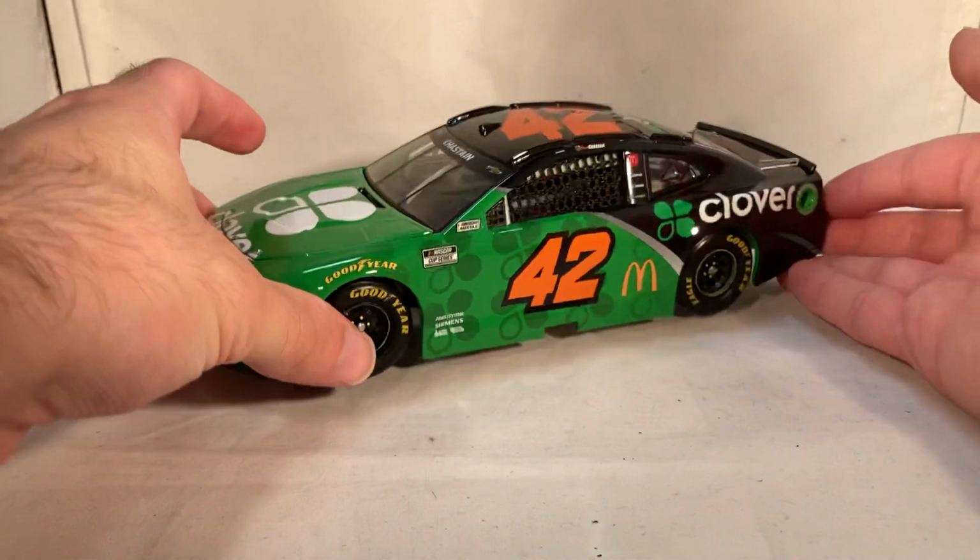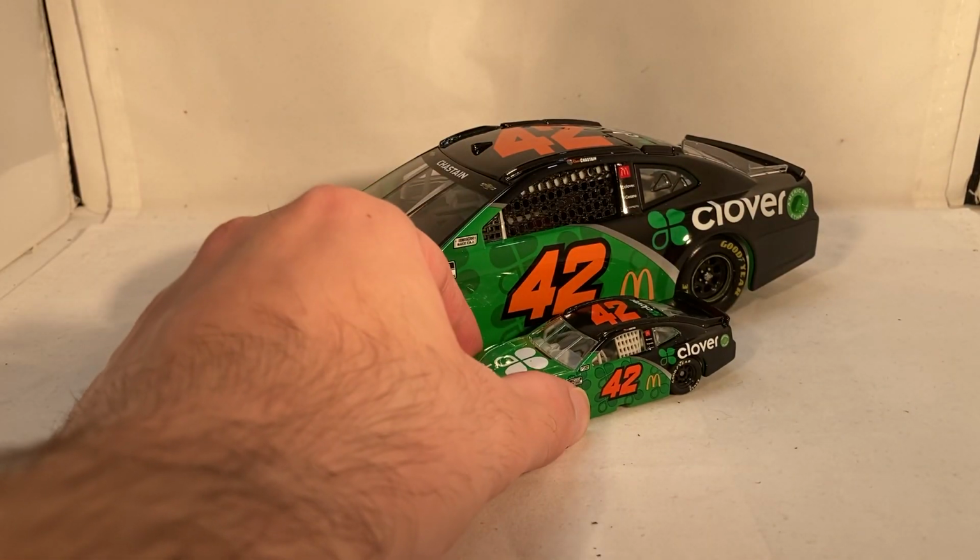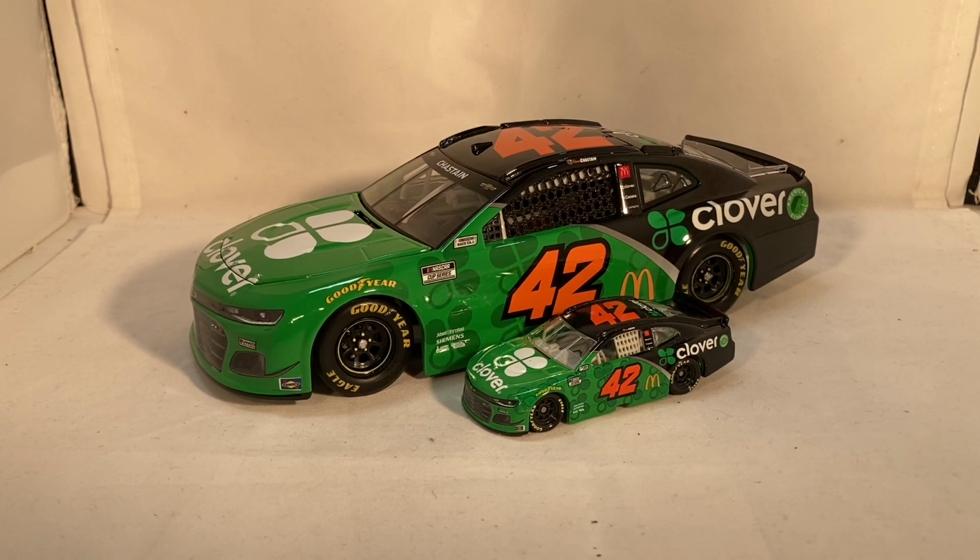Chastain has raced this multiple times this season. Here's next to the authentic. This is basically his primary paint scheme for the season. I think he's had this more than any other car this year. This is one of, as of right now, 4 Chastain 42 diecasts we're getting.